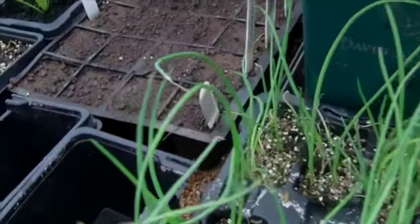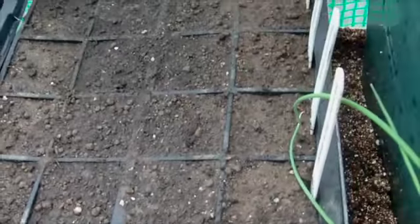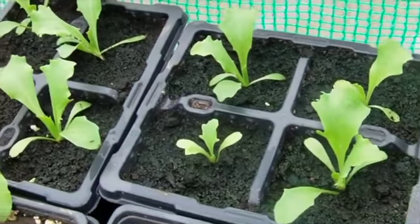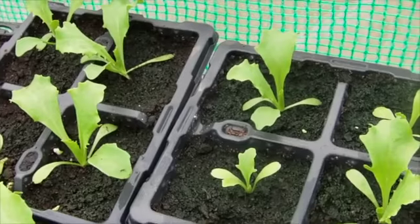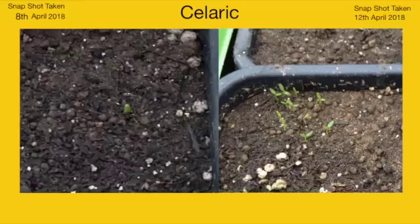First job I do when I visit the allotment is go to the polytunnel and inspect how my seedlings are progressing. Sunday morning, the 8th of April, was no different from the rest, and I was a little bit despondent on the progress they were making.